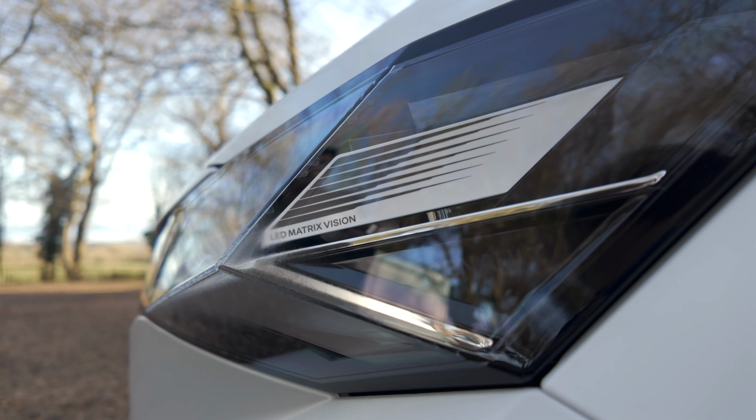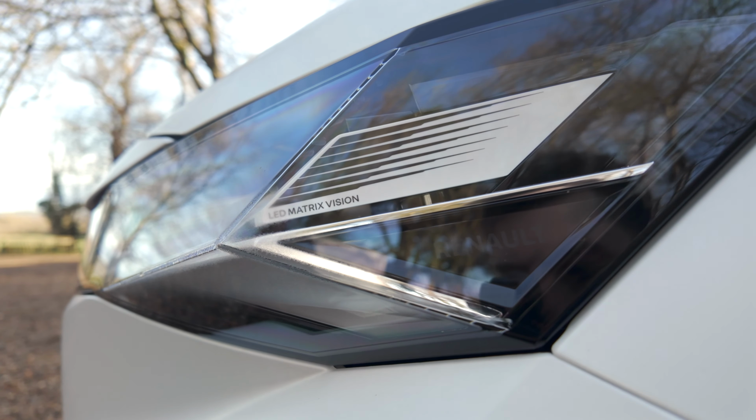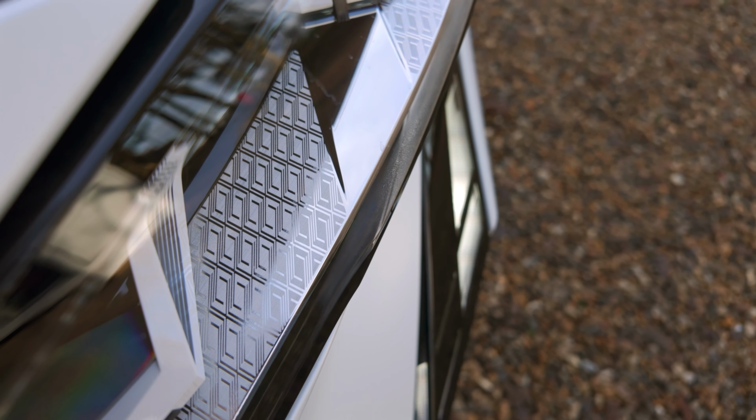It's also got a nice little bit of design in the headlights. These lovely LED matrix headlights are great, but if you have a look from the top down, you'll see lots more little Renault logos in there as well, which is quite nice. Come and have a look at the back. And as we make our way to the back, we can take in this quite staggering design.